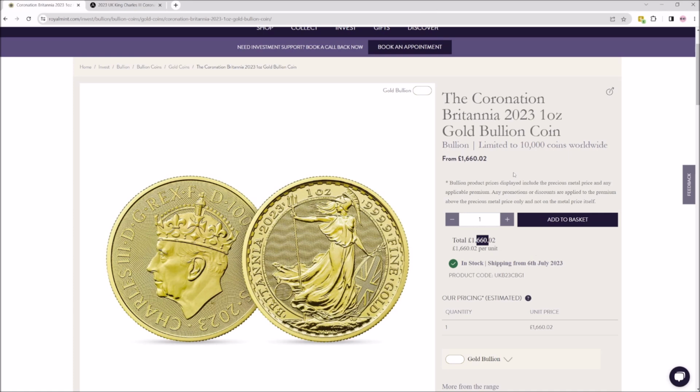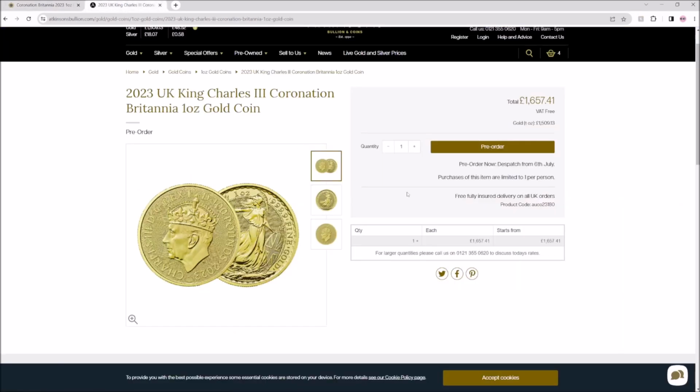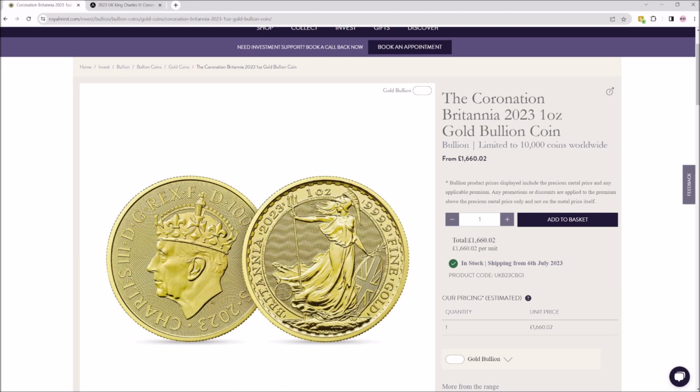I do think though, unless you're a VIP member with the Royal Mint, you have to pay for postage still as well. We can see shipping from the 6th of July 2023 from the Royal Mint, and it's a similar thing here, pre-order dispatch from 6th of July. So it looks like Atkinson's will be slightly cheaper than buying directly from the Royal Mint, so that's probably where you need to go. It does look like though you can put more than one in your basket from the Royal Mint, so if you wanted more than one, I guess this would be the place to buy.